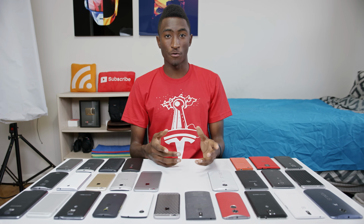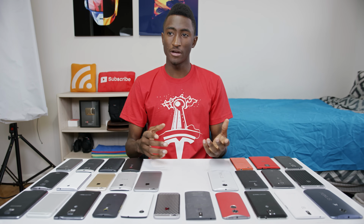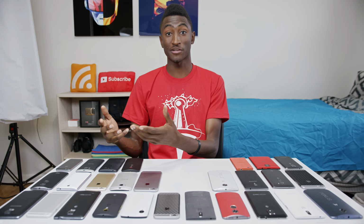For the second best compact phone of the year, I'm gonna give that to the Samsung Galaxy Alpha, which is essentially a miniature version of the Galaxy Note 4, which is the best large phone of the year.